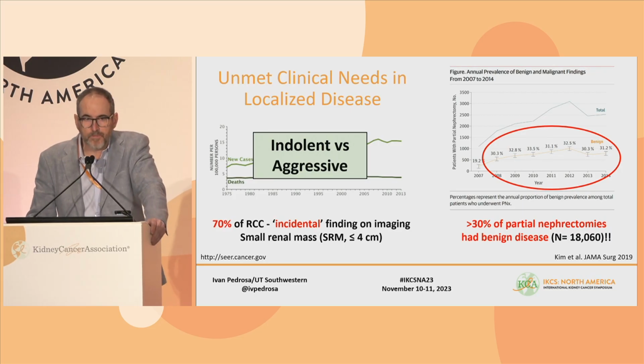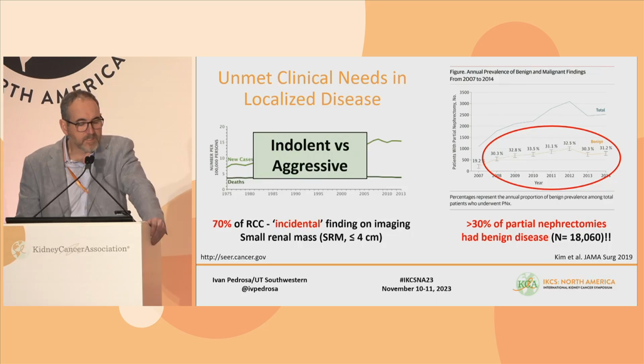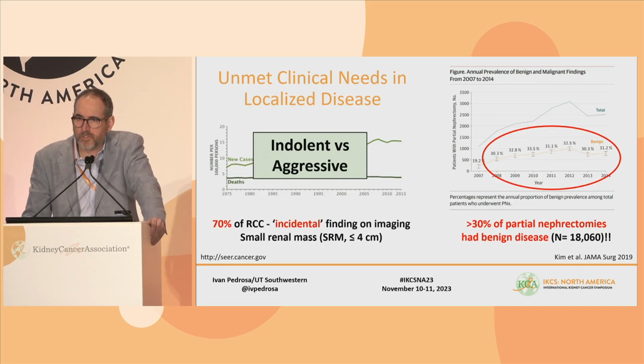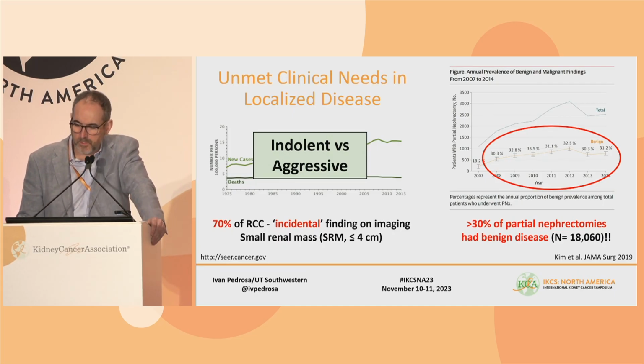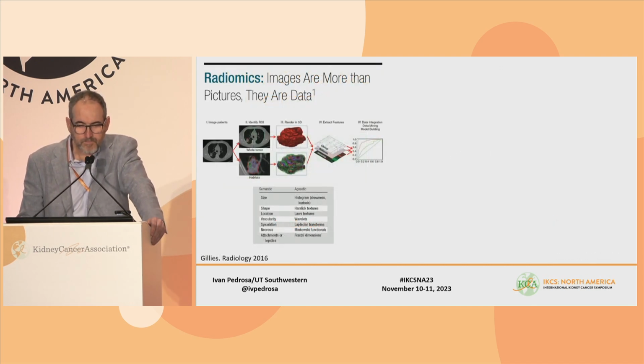We also, you heard before, in the last decade or so, more than 30% of the partial nephrectomies done in the United States, and actually data also worldwide, seem to indicate that these are benign tumors, so these patients may not benefit from those surgical procedures. So we need to understand also what's benign and what's malignant before we decide on treatment.